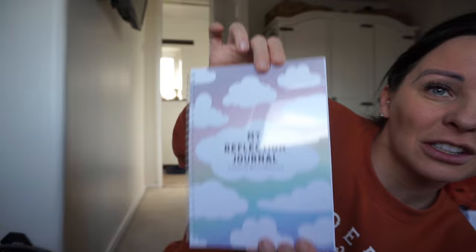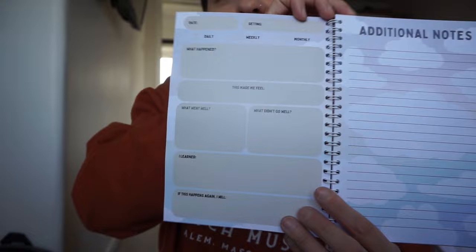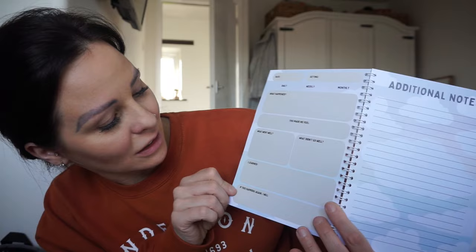And isn't that just the sweetest, I know this is a really awkward angle, but it's the light off my windows. Isn't that just the sweetest reflection journal? And all the pages come in different colours. I don't know if you can see. They all say the same on the pages: additional notes and everything that I've just went through with you then. So like what happened, what would you change, what went well, what didn't, what you learned. And all the pages say the same, they're just on different colours to match the nice pretty rainbow book. Isn't that the sweetest little bundle that she's given us? Oh, I just love it.